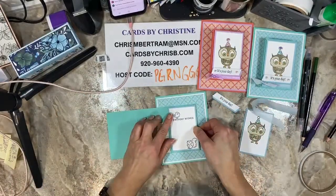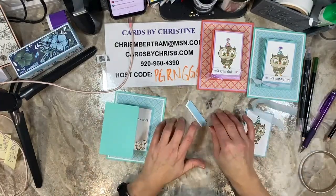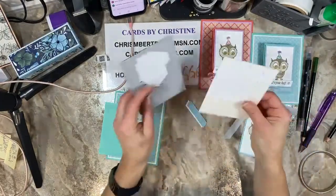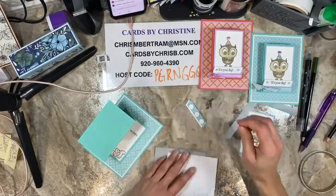All right, so this little guy goes on the inside here. And what we're going to do is prep this with a couple dimensionals underneath here. Yep. Oh, man, there they were. You guys, I'm like, they have to be underneath something. We're going to put a few dimensionals on the back here. Awesome.